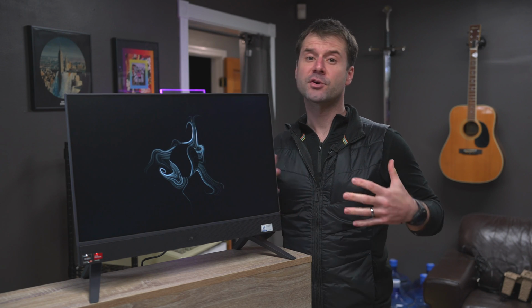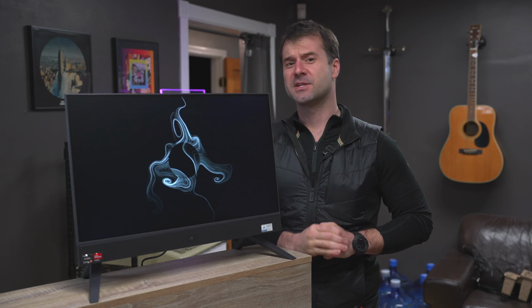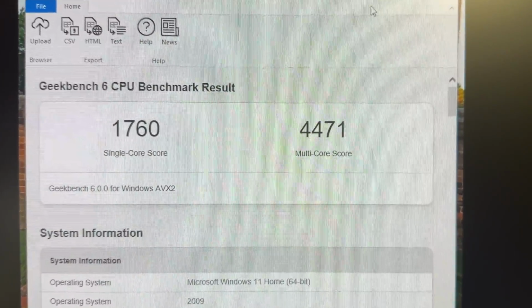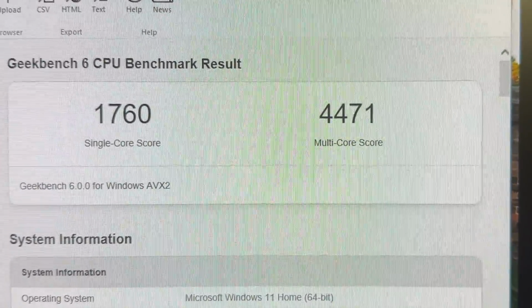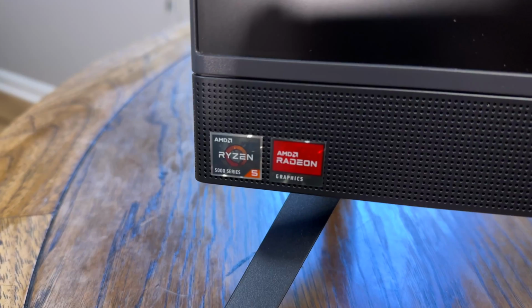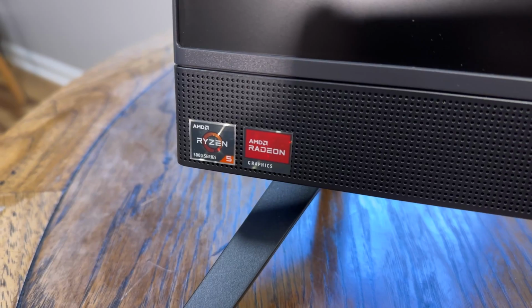But you get pretty good bang for your buck with those Radeon graphics in there as well. OpenCL score gets something like an 11,103. And then as far as single core score is concerned, you get a 1760 and then a multi-core score of 4471. All of that translates to this thing being an actually respectably powerful computer. But that said, we only give the specs on this thing a 3 out of 5.